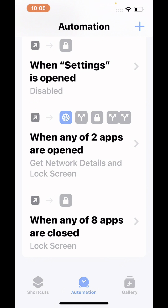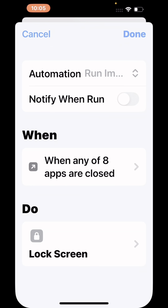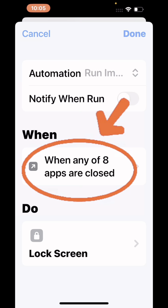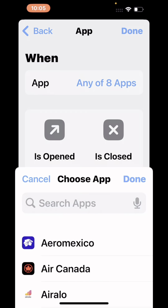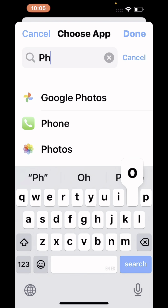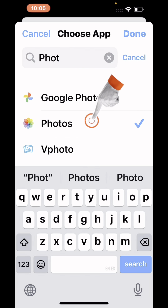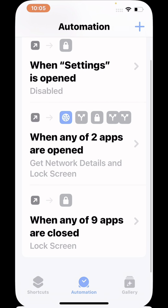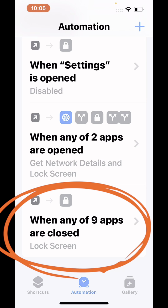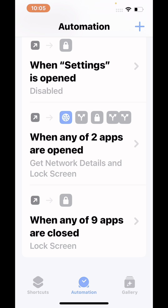Let's say you think of another app that you want to add into here. A really common thing, if you're taking pictures, you're probably looking at the pictures that you took. So let's tap on this, and where it says when any of the 8 apps are closed, let's tap on that, and then tap on any of 8 apps, and let's search for photos, because if you've taken a lot of pictures, you're probably looking at them. And so this is now going to add in photos to the list. So with that blue check mark there, tap the word done, tap the word done one more time. And now it says when any of these 9 apps are closed, lock your phone.